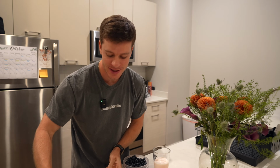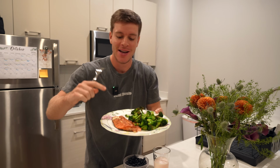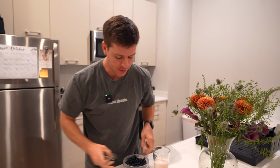And we have our final product. We have our salmon. I'm not gonna tilt my plate too much. I've made that mistake in the past. If I tilt my plate too much, all the food's gonna fall. So we got our salmon, our broccoli. We also have our entire container of blueberries, all 500 milliliters.